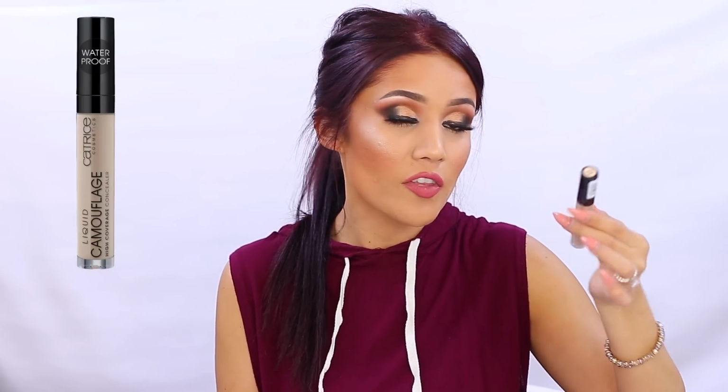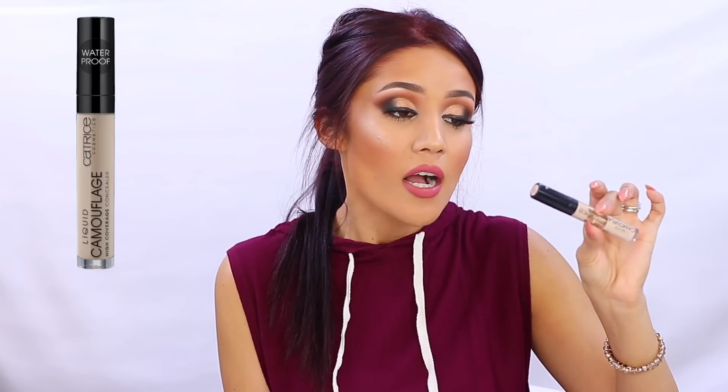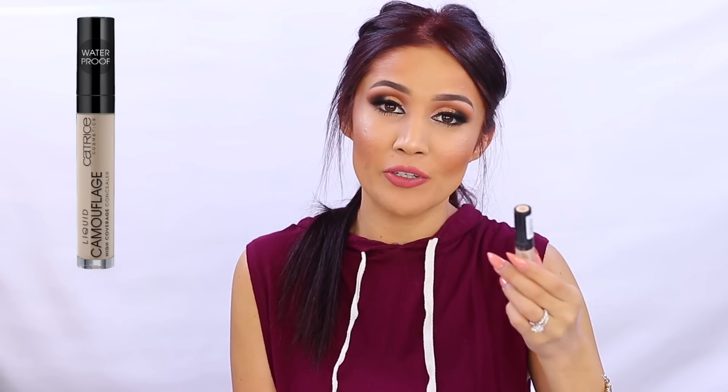The next thing I have here is the Catrice Liquid Camouflage Concealer. This here is a high coverage concealer. I got a few questions from you guys asking what I was using because you probably did not notice it. This is a full coverage concealer, but I definitely think that this is a concealer where you can build it up. This is a 3-layer application, and again, one of those concealers where it doesn't feel like it's full coverage like some other full coverage concealers that are out on the market.